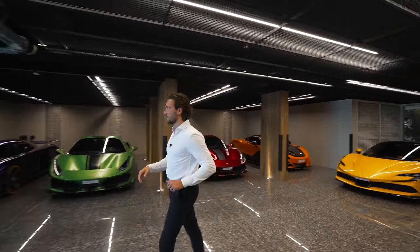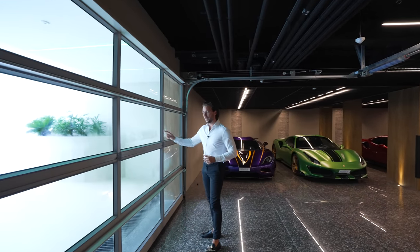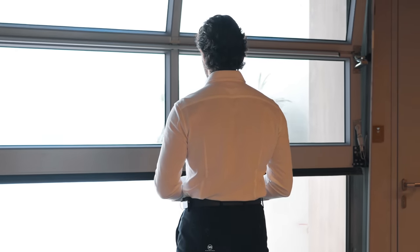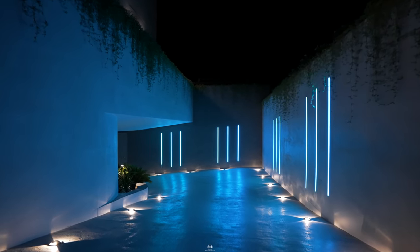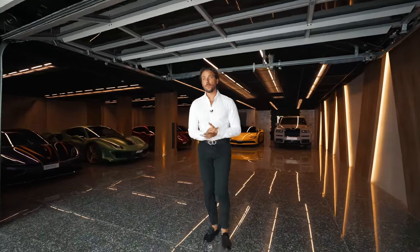Now we also have this here, which is your garage opening, which Patrick so kindly will press the button and it's gonna be opening for us. As you can see, the drive-in is already spectacular. You're probably gonna see it at night as well with the illumination from the LED strips, giving you that guidance into the uber sexy garage that we have here.